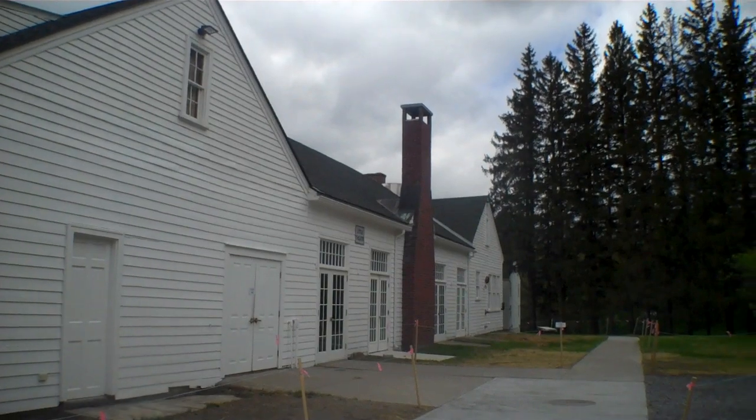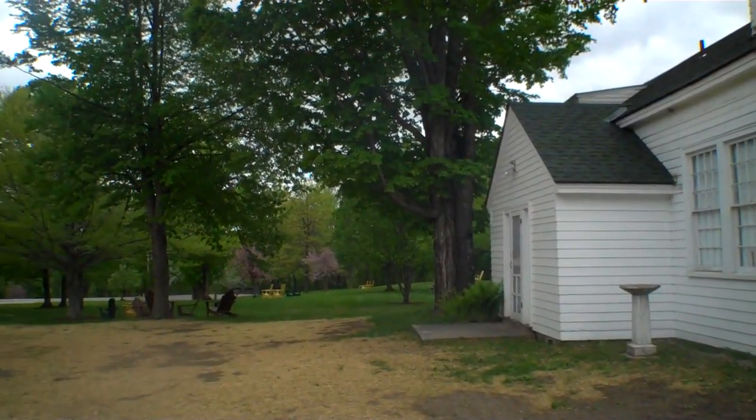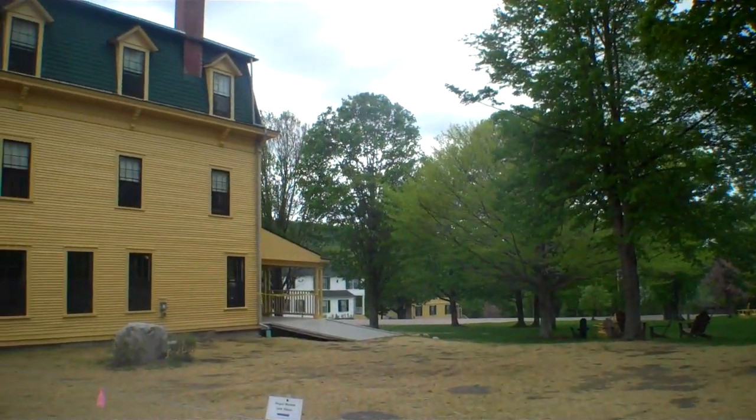So here we are at the little theater. Pretty chilly for May, I tell you.